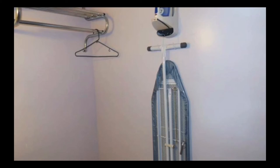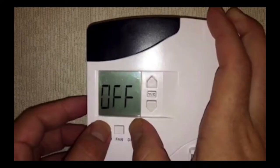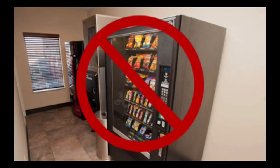Practically every hotel and motel provides an ironing board in your room. But forget ironing. It's a perfect height-adjustable stand for your Portabooth Pro or Portabooth Plus. Two, if you can, turn off the heat and the air conditioning. Three, switch off the fridge or minibar. Four, request a room that's inherently quiet away from the vending machines. Harlan's been known to actually unplug them.